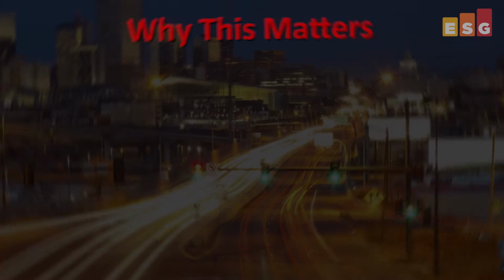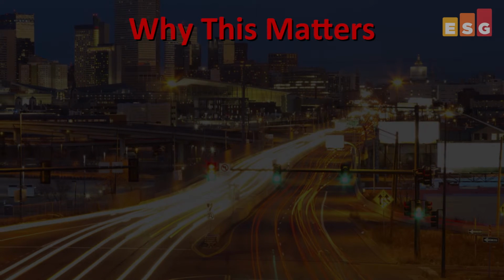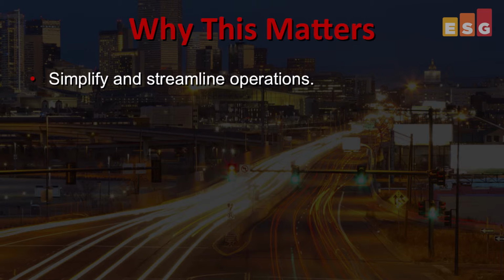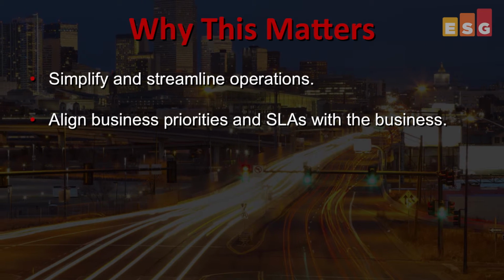So why does all this matter? By leveraging its purpose-built software architecture to address value-driven data management priorities, NexGen is simplifying the operational model of virtualized infrastructures through QoS and policy-based management, so organizations can better align their business priorities and SLAs with their business.